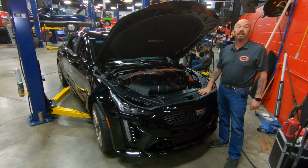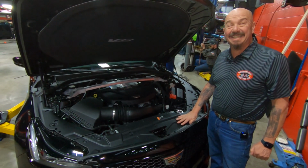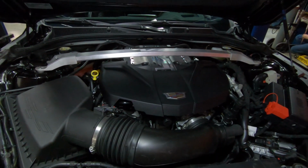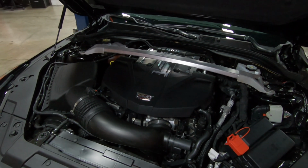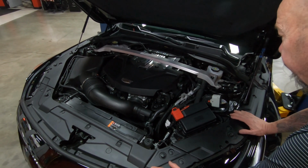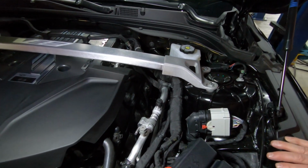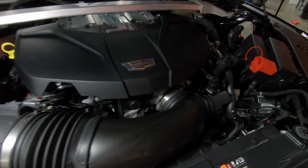All right, under the hood here, we've got the LT4. This baby is supercharged, making 668 horsepower. It is a real beast, man. And you can see everything under here looking sweet as can be, clean as a whistle. Super cool car right here, guys. Like I said, I talked to one of my buddies who's had it out on a racetrack and just had a blast with it. Especially being the V8. They say it's the last time you're gonna see a V8 in one of these high performance Cadillacs.